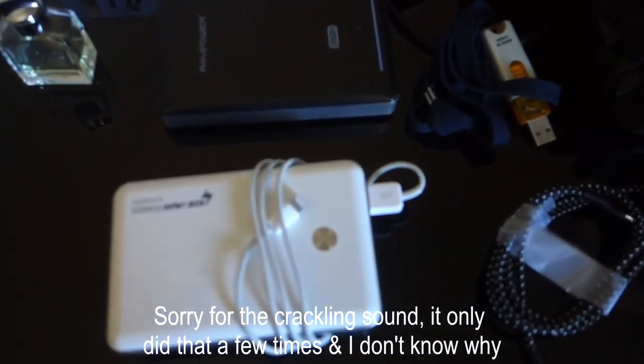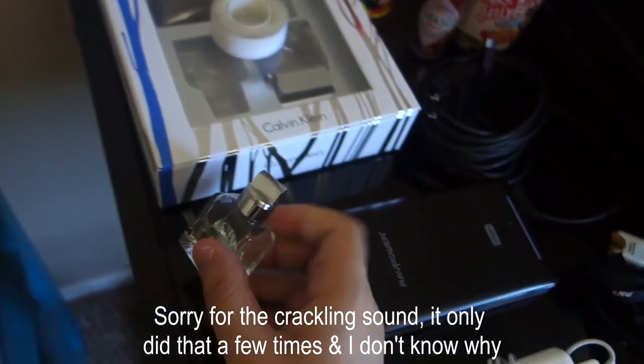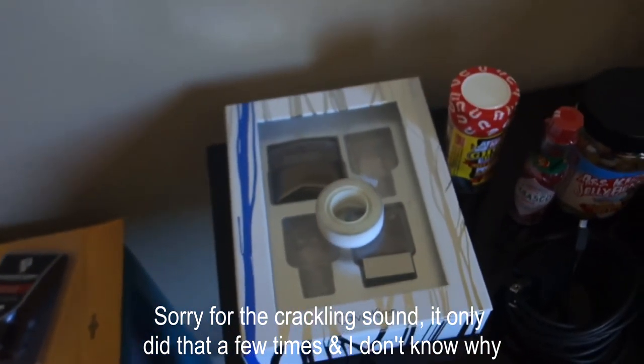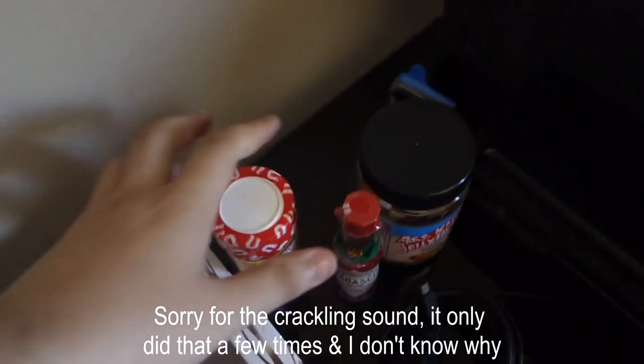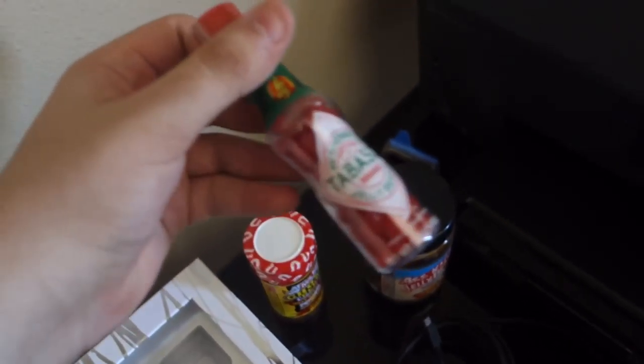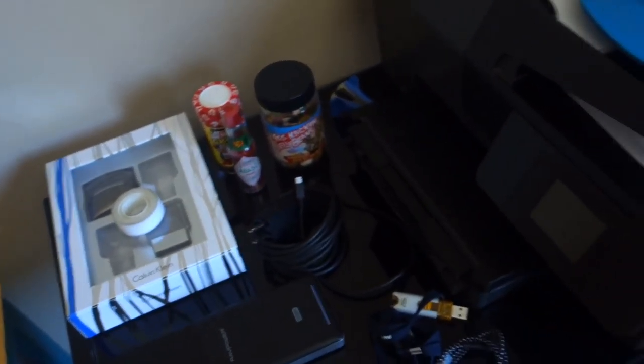They're both my brother's, but I use them more. I got an aux cord, USB drive, cologne. Got the cologne, Calvin Klein, more cologne, tape. So I got ghost pepper jelly beans, Tabasco jelly beans, and habanero jelly beans. I got them for YouTube videos, obviously.